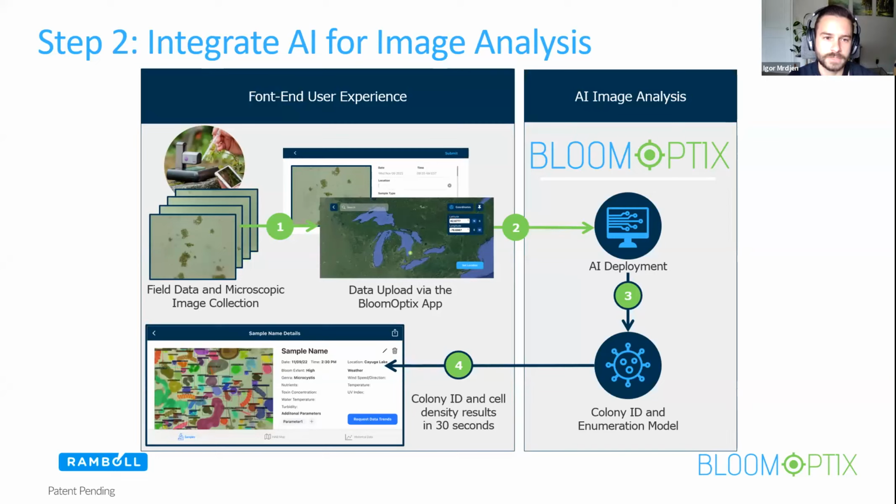And so that framework now involves taking a photo with the ioLight, or a couple of photos with the ioLight, uploading it with some additional information, letting the BloomOptix AI do its thing, and then waiting about 30 seconds to receive your report on the back end that you can then share with others and so forth.